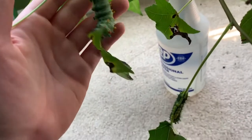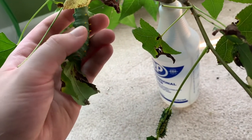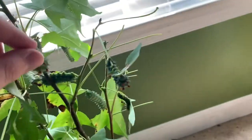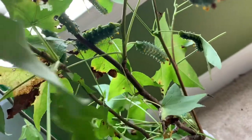Let's see, they have some nice red, orange, yellow, and blue tubercles while they're having a green body. They're basically like rainbow caterpillars. Actually, let's see this one.